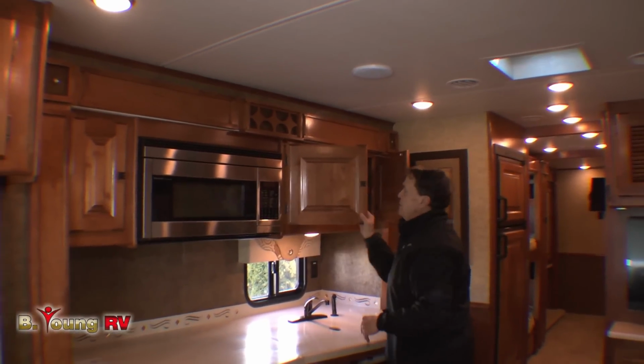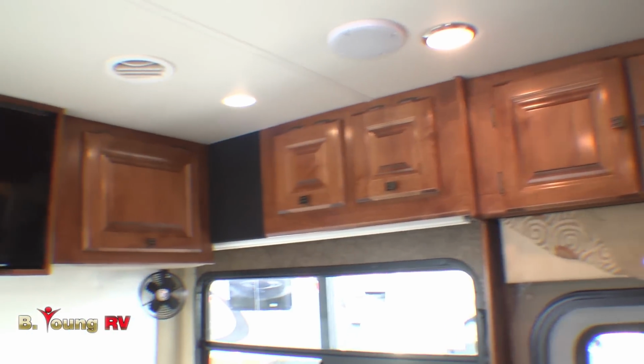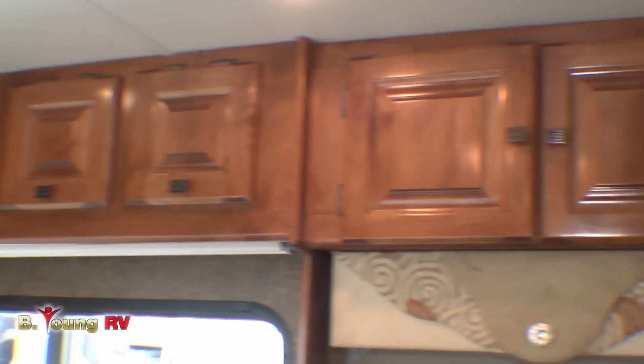All right, look at that. And this is the English chestnut cabinetry. It's one of the most popular. They also have alder. This seems to be the most popular in here. And of course, this is in the sunset interior.